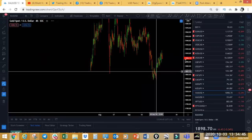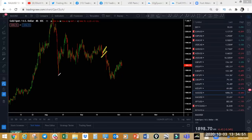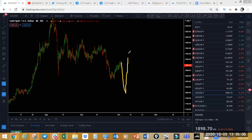Gold, we're expecting downside. This is the way we took the trade on gold. We got the trade here for the downside on gold. We exited here on gold. This was the exit on gold. Now it has made this pullback, and we're expecting downside and then upside. To see why I'm expecting downside here and then upside, go and check the video from 3 weeks back.